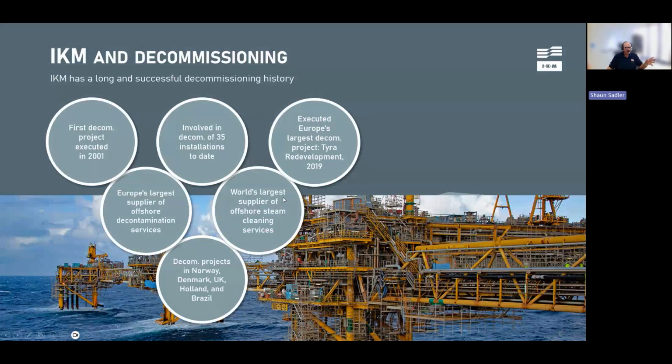And this is the piece of context and perspective that I want to talk about before we start into the detail around steam cleaning. IKM Group's been involved in decommissioning for almost 25 years, largely in the North Sea area. And in that time, they've developed into Europe's largest supplier of offshore decontamination services and the world's largest supplier of offshore steam cleaning services. So we have very substantial and long-term experience of deploying steam cleaning into both turnarounds and decommissioning operations. And that's the backdrop against which we want to share some of that global experience into the Australian business today.